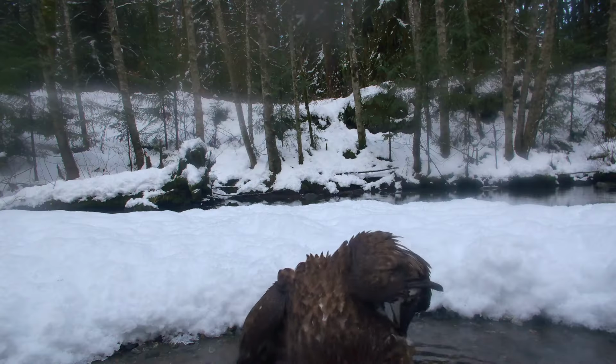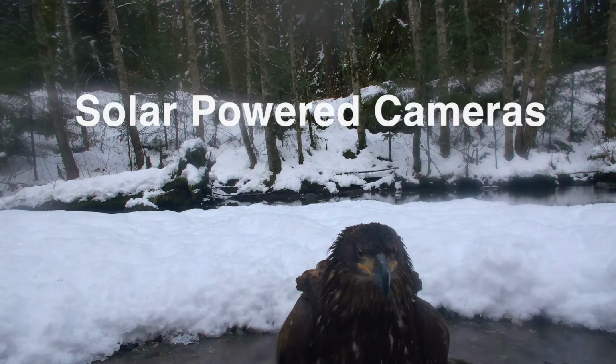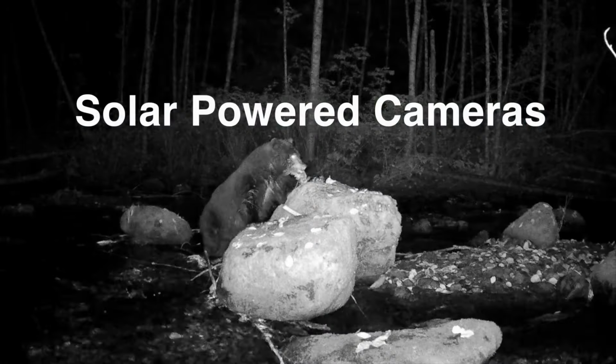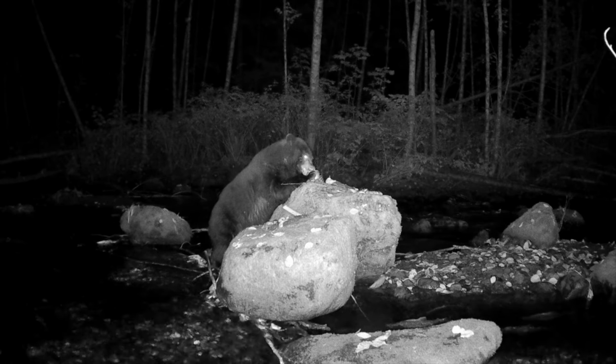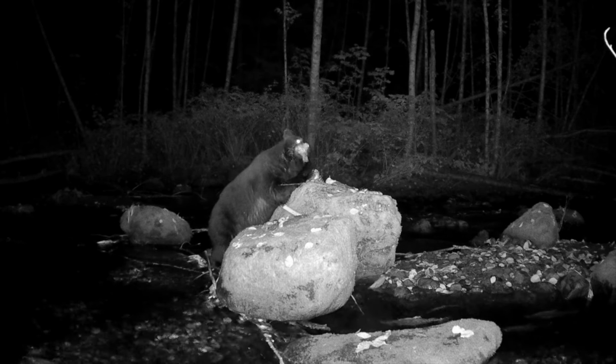You may also be wondering if you should get a camera with a little solar cell on top of it. And unfortunately, I can't tell you that. I just recently acquired one of those, but I haven't been able to put it to the test just yet.